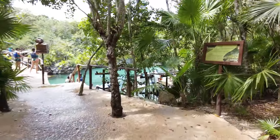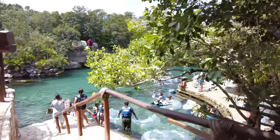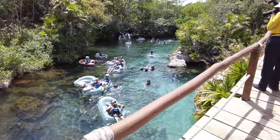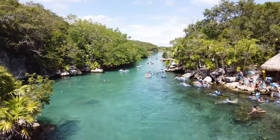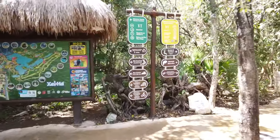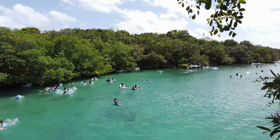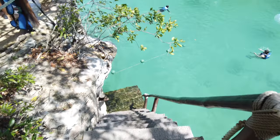Oh wow, what do we got? What do we got here? It's a jungle river. They say there's no rivers, but whatever this is, underground river. Oh, it leads out to the ocean. Yeah, it leads out to the ocean. Rio Snorkel, Snorkel River. Inner tube river. Could you imagine showing up here before they started developing it? Right on in there.